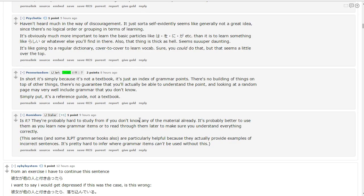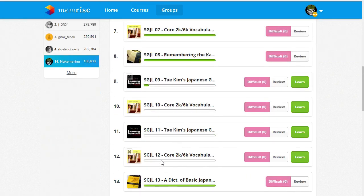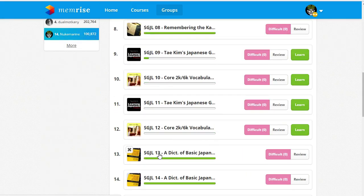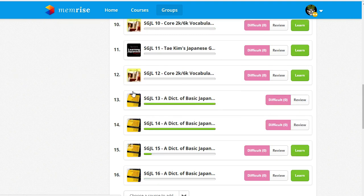Yeah, and I agree, and that's kind of the reason why before I called these SGL 3, 6, 9, 11 type thing, and then I renamed them to 13, 14, basically saying, yeah, it's got to be at the end. At my level, I can mix and match these because I'd already studied grammar. I'm just restudying the grammar, so me learning these new ones is no problem.